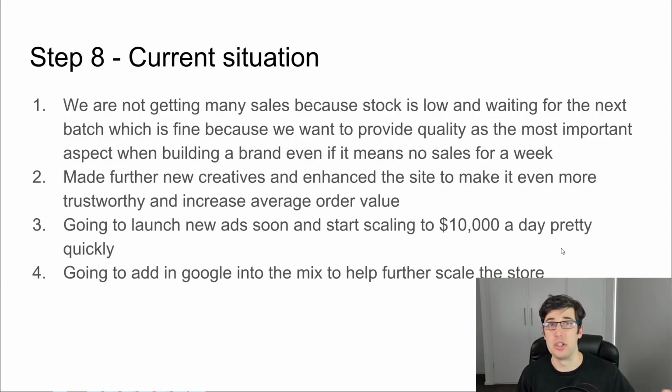Now we're going to go the extra degree, because I assure you, most people do not get the product tested, and they do not get it imported, and they do not go to the degree of that customer service. Okay, so that's really important that we know that, and so we're always going to outcompete our competition. So it made for new creatives and enhanced the site to make it even more trustworthy and increase average order value further again. So doing things again like now really trying to look at post-purchase upsells.